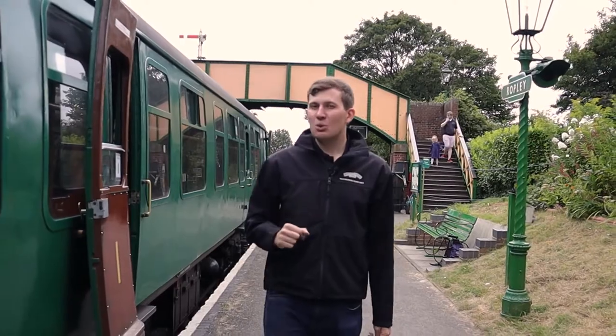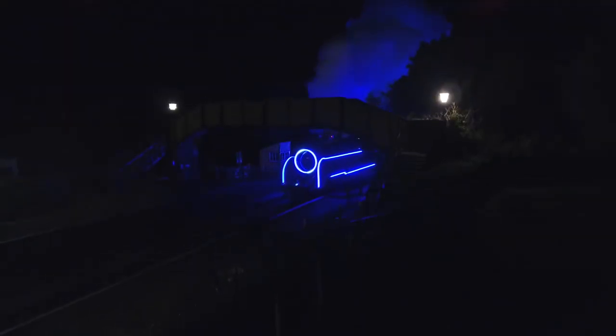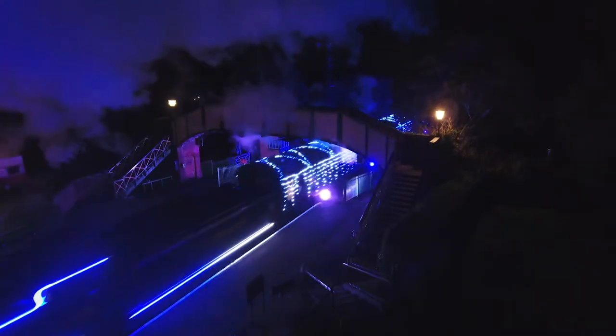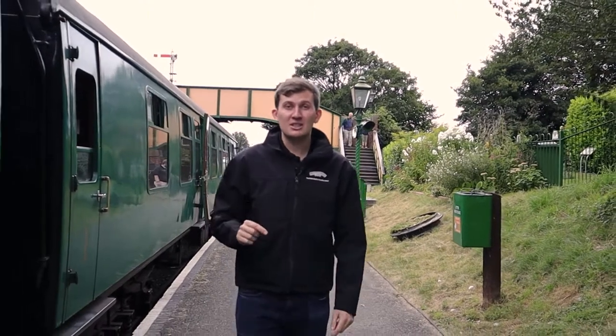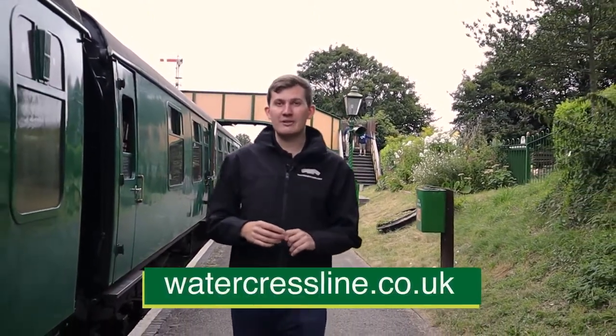And there's one which we trialled last year, our pilot Steam Illuminations, and you may have seen it on the news around the world. Yes, that is back, and it is amazing to see and experience on the train as well. And if you are interested in that, I'll put a link in the video description. And for all other events, visit watercressline.co.uk for more information.